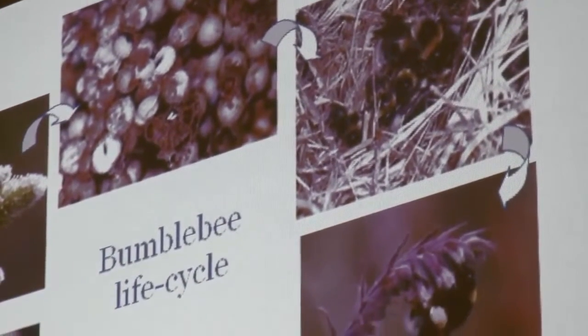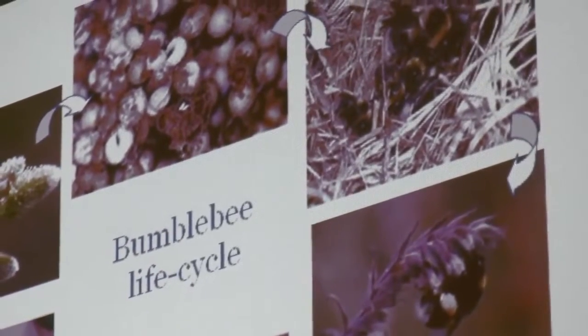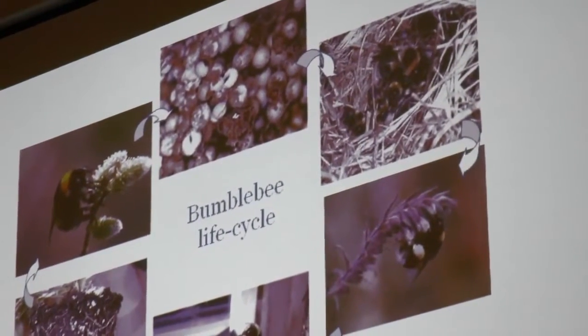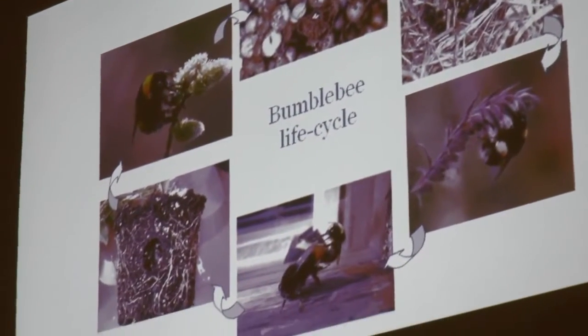So after a few weeks, then the first workers will emerge, and at this point, the queen will now stay in the nest, and she'll just lay eggs from this point on. And the workers will be the ones who go out foraging, collecting the pollen and nectar and bringing that back to the nest, doing the general sort of housework, the general house maintenance, and defending the nest. So gradually the numbers will build up over time, and if the nest is successful, then the new generation of sexuals will be produced, so the males and the queens.